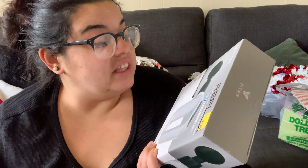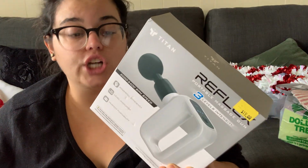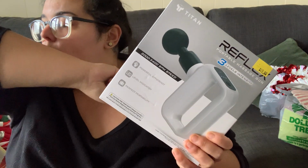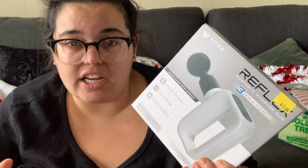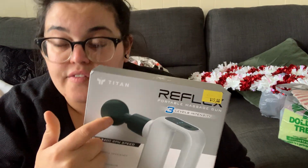But it says it has 3 levels of intensity. And I figured I would try it out. For 15 bucks, it's worth giving it a shot. I feel like it would feel good on my skin, like that pressure point. And that's what's good about these versus a whole massager pad, because I know they have those for the back. This specifically can target one area. So I'm definitely going to try that next time I have a flare up of back pain, and I will let you guys know over my Instagram if you guys want to see that.